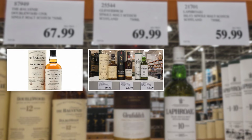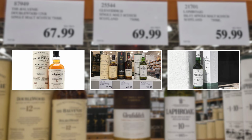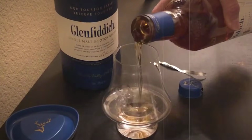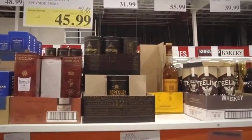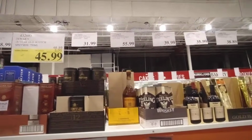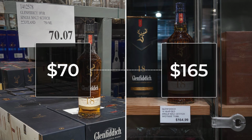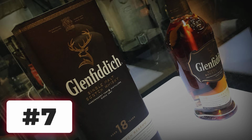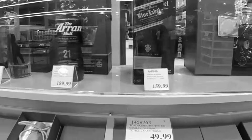It is sitting at the price of a 12-year-old Balvenie Doublewood, and about $10 over the Laphroaig you just heard about. Nothing in the liquid changed. The number on the sign in front of you changed. And that is the single most useful thing this aisle can teach you, because it works in both directions. The same logic that makes this bottle worth buying at Costco is exactly what makes it a ripoff everywhere else. That is the 7. One more thing, because it reframes everything you just heard.